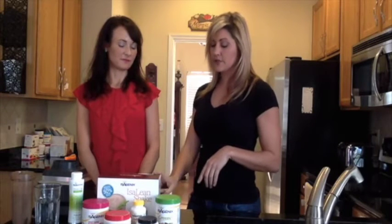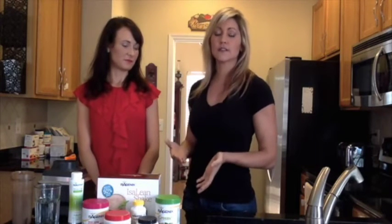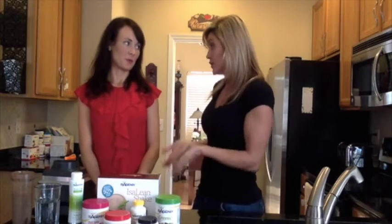So the other difference in Isagenix is it has active enzymes in it. So you want to have your shake within about 10 minutes of mixing it with water because that's when they activate. So those active enzymes actually start the digestive process. So it makes those nutrients more bioavailable in that way too. So that's huge for somebody like you, with celiac, anybody.